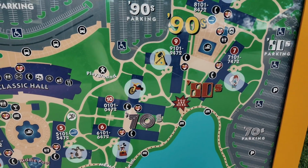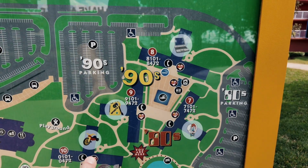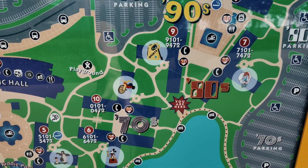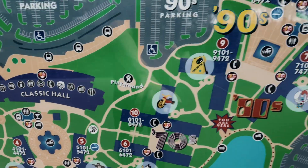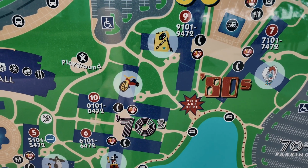Now we just got through the 70s and we're over here to the 80s and the 90s. It's kind of combined over here, so we can take a look at that. In the 70s though, there's no pool or anything like that, just that big foosball. But that means it is one of the quieter parts because, like I said, you have the pool over here, the pool over here, and a pool at the 80s and 90s. There's no pool at the 70s, making it one of the more quiet sections of Pop Century.